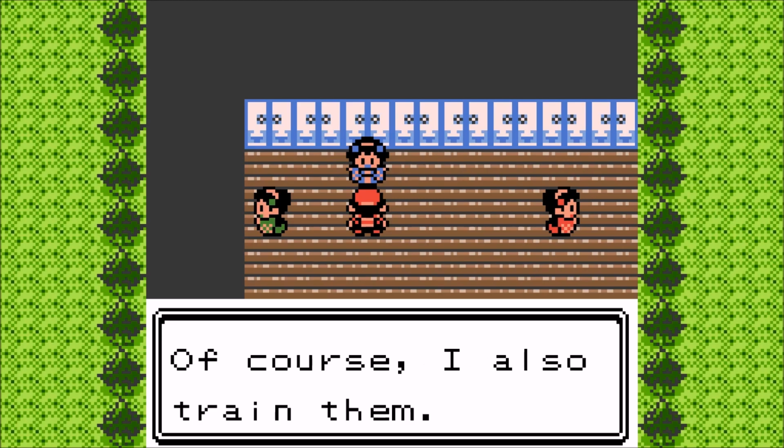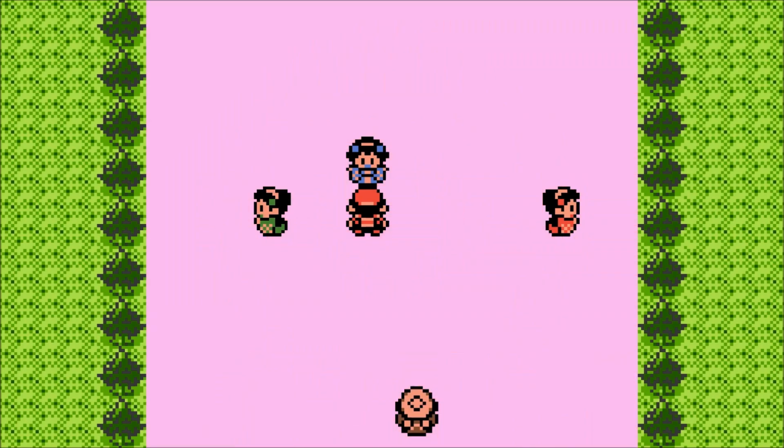I always dance with my Pokémon. Of course, I also train them.